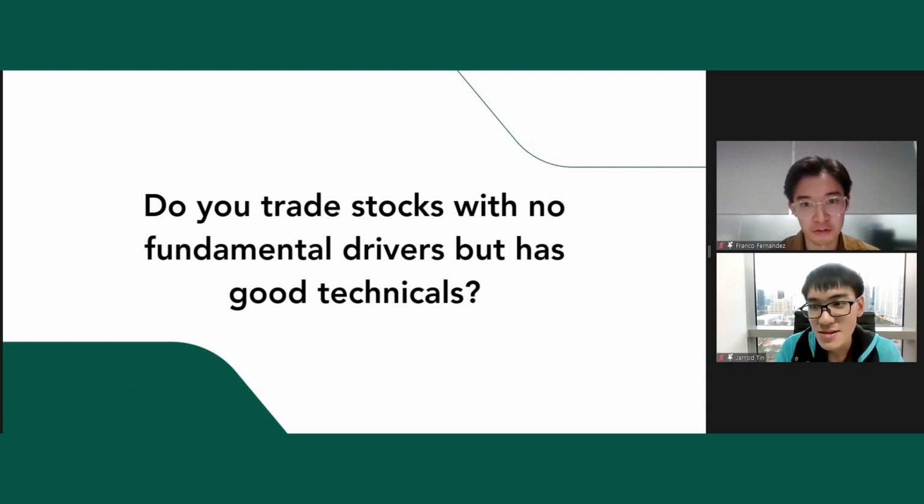For the longest time, I always trade with a fundamental basis and then with good technicals, because that really helps me minimize the downside risk that can happen in a stock. There are instances before where I traded purely on technicals, but that was completely speculative, and I've always just traded that in the short term. I would recommend that you mix fundamental drivers with good technicals. That way you can maximize the upside potential of your investment.